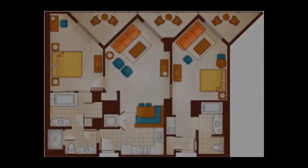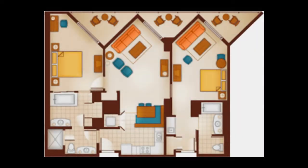Here's the floor plan of the 2-bedroom villa that I'm going to show you. It is over 1,100 square feet, and you can sleep 9 people in here. So you enter through the kitchen.